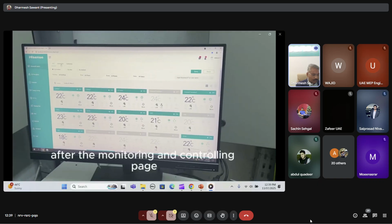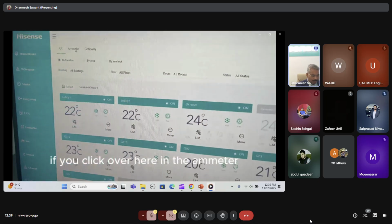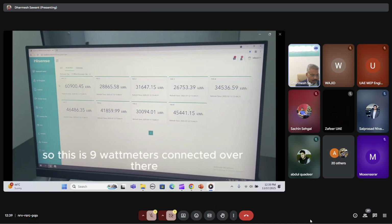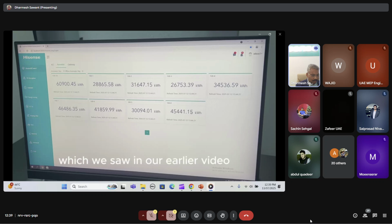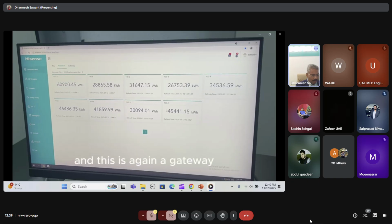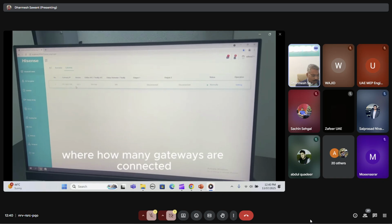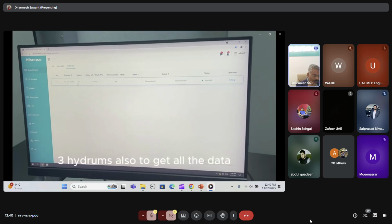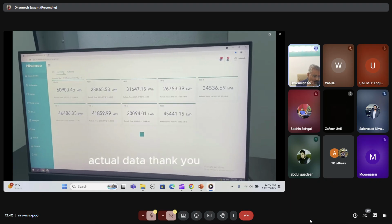After the monitoring and controlling page, we have the ammeter page over here. If you click on the ammeter, it will show all the watt meter current data. There are 9 watt meters connected, which we saw in our earlier video. This is the actual running data. And this is the gateway page, showing how many gateways are connected. We can connect 1, 2, 3 Hi Domes also to get all the data. So this is about gateway management and ammeter actual data.